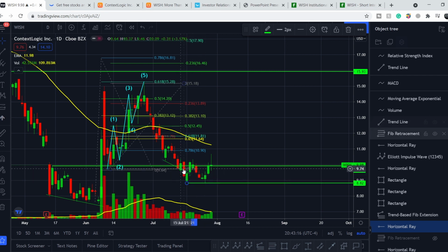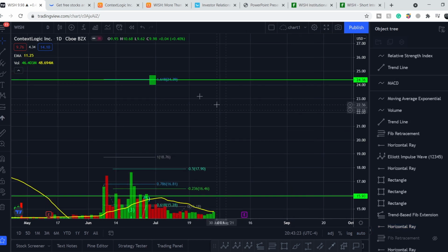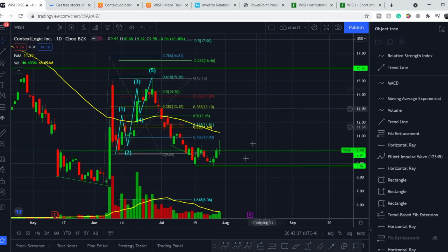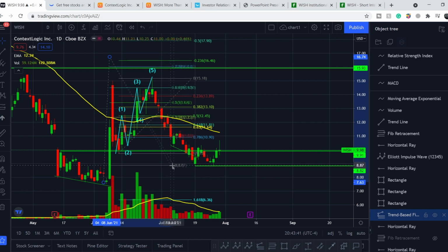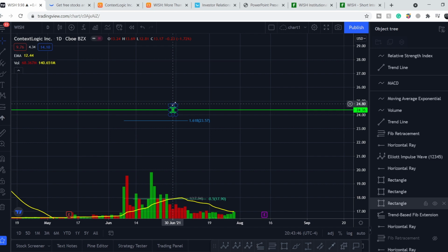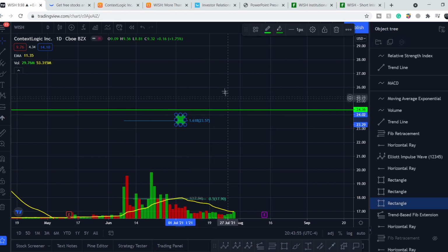Basically when we broke this previous bottom, it invalidated our major targets right here at 1.618 at $24.39, and the most aggressive target right here at around $32.76 to $33.5. And let me show you that for now we have lower price action. This means our targets will be lower. So first of all, our major target might be at this point, at around the $23.57 mark.